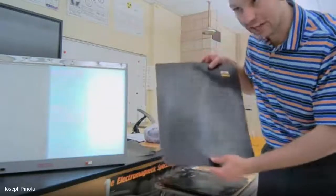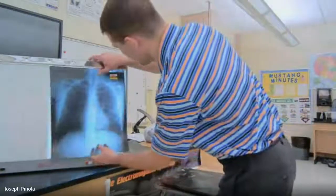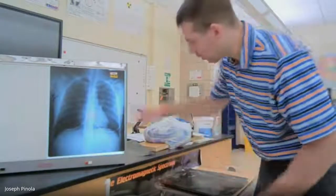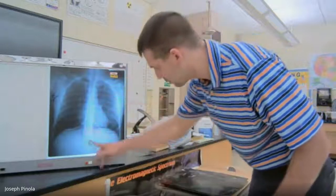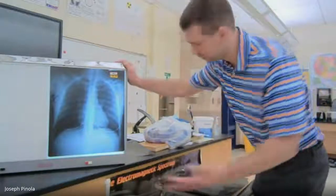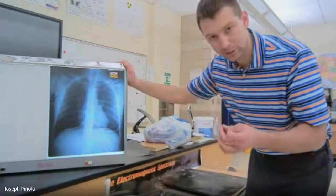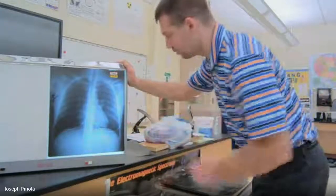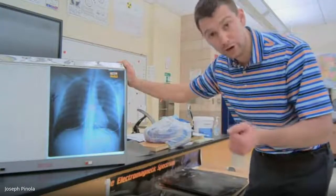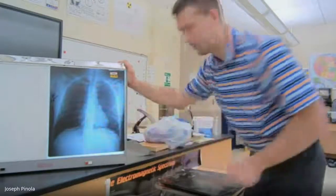This in front of me is an X-ray that was taken of a patient at a nearby hospital. If I put it on the screen, we can clearly see that this is an X-ray of a person's chest. We can see the rib cage and their spine, which is very clearly white in the picture. That's because bones, such as the ribs or the spine, absorb X-rays, and so they appear to look white. However, X-rays can pass right through the other parts of our body that aren't bone, and that's why the areas around the bones appear dark.